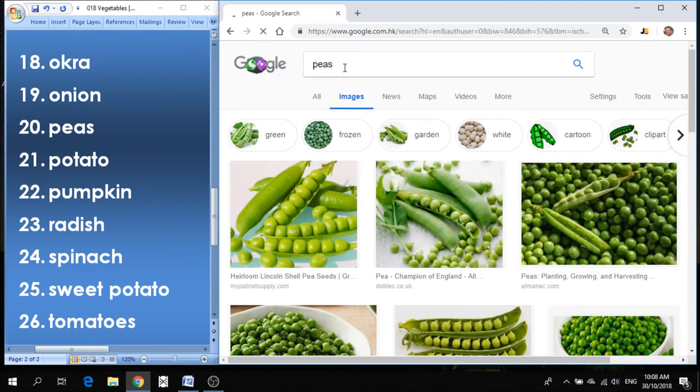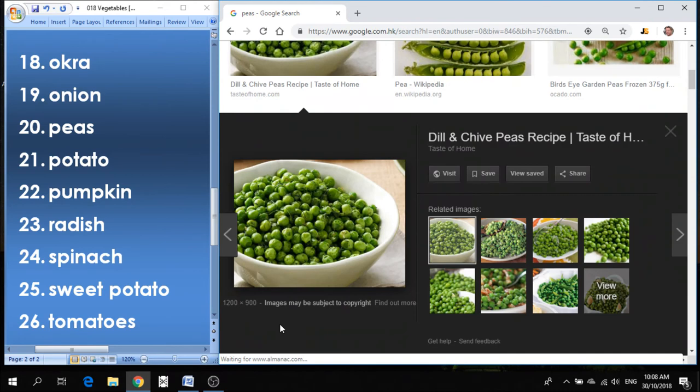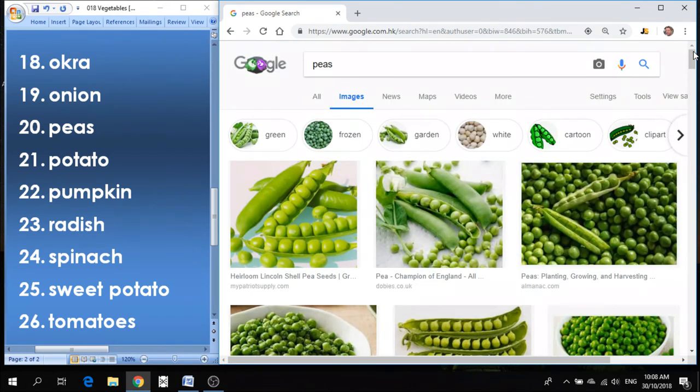Number 20 is peas. Peas are green. And they're these little round pieces. Peas. A lot of kids don't like peas, but I always love peas. Love the peas.